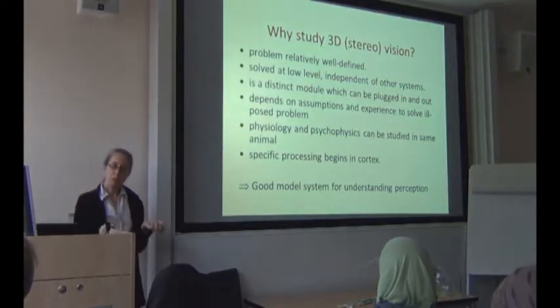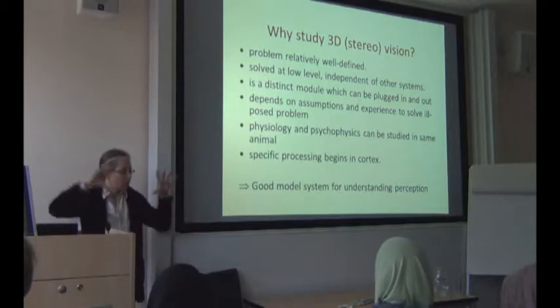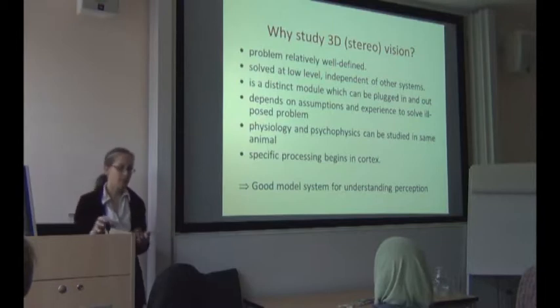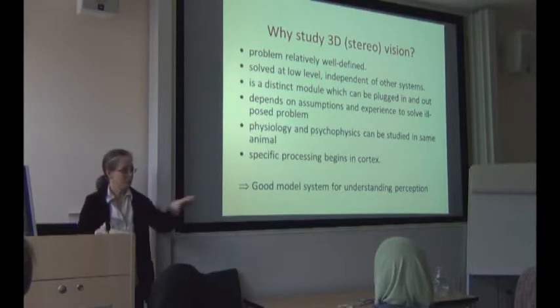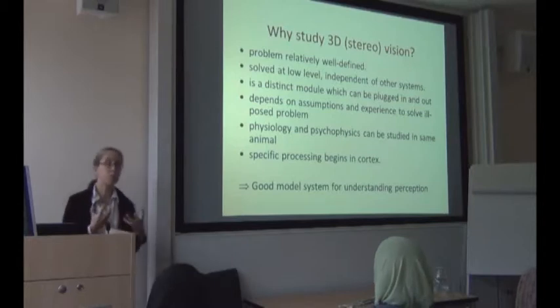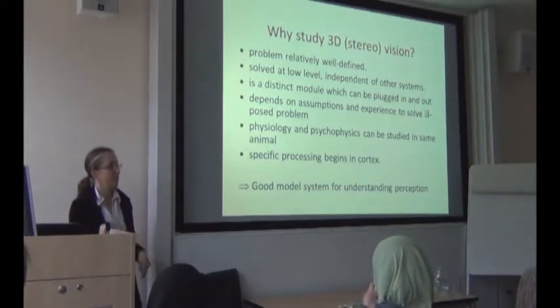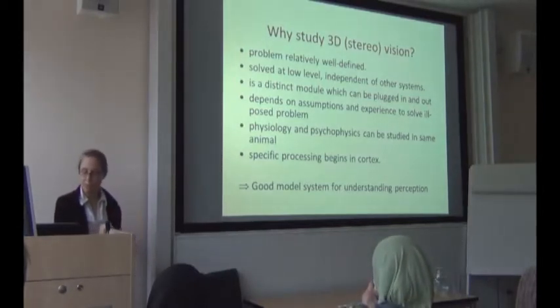And so what people think that shows is that stereo vision is working not on abstract, complicated, high-level things like images, like objects, Wendy, Tainville, whatever, but really on low-level properties of the retinal image. And that again is encouraging, because if it's very low level and bottom up, that makes it simpler. It makes us more likely to understand it.